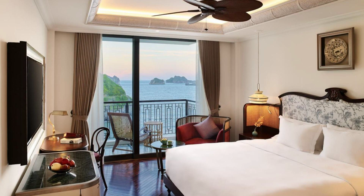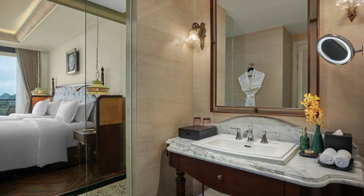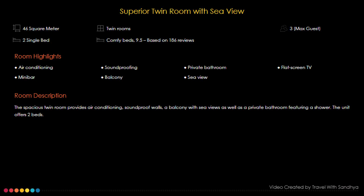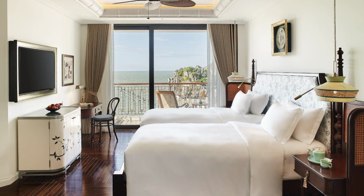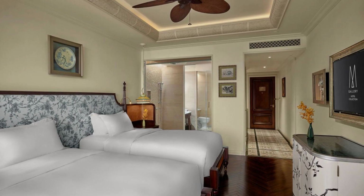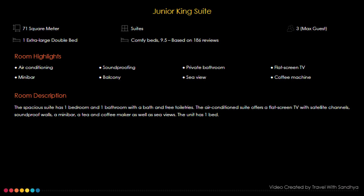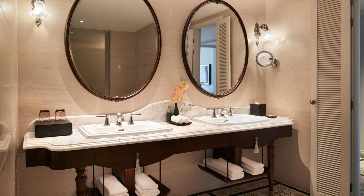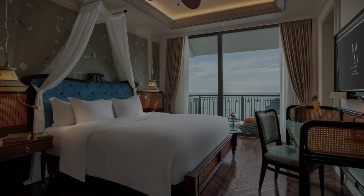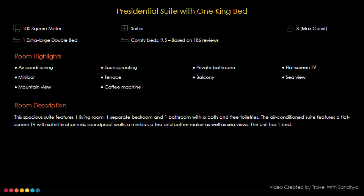Room category 3. Category 4. Room category 5. Room category 6. Room category 7. Room category 8. Room category 9.